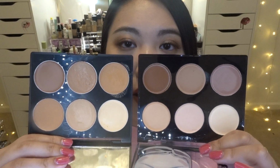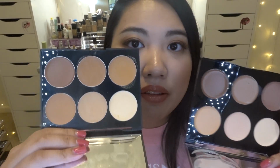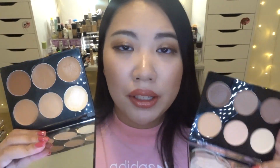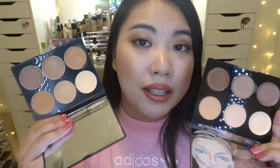And also color-wise, as you can see, the color I just showed you guys is definitely more gray versus in this kit. It's kind of on the brown side, but still really nice. So that's why I really love this one as well. I think it's different. And I think this one is a complement to my Sleek Makeup one. So yeah, I absolutely recommend this one.